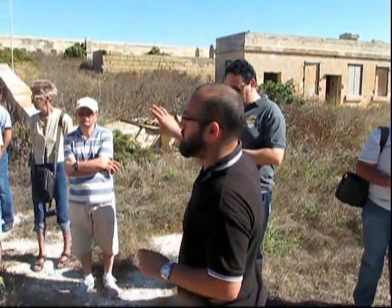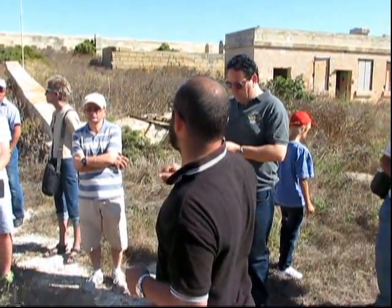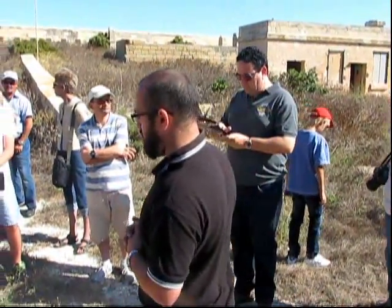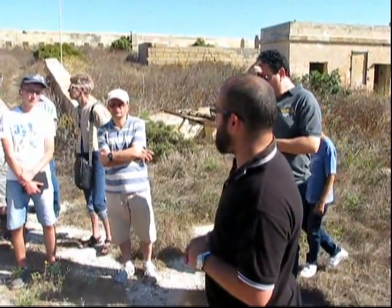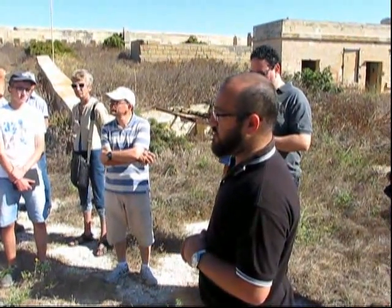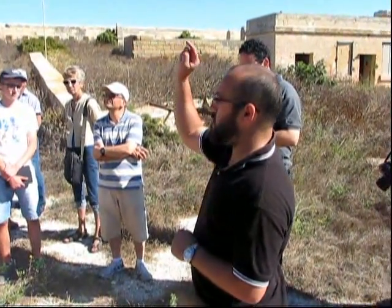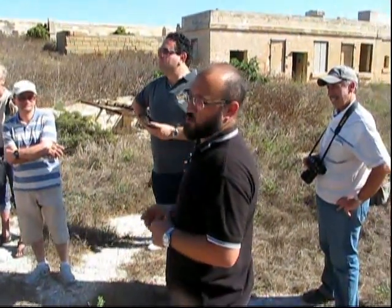As I've said, the landward approaches were only to be defended with infantrymen through the musketry parapet, counterscarp galleries, etc. Works on Fort Delimara started in January 1876, and they were complete in December 1878. However, you might have noticed that the gate shows 1881. That is the date when the gatehouse was completed.